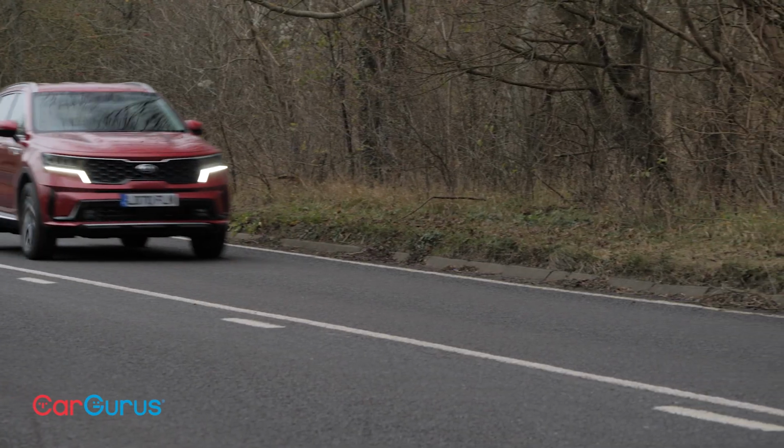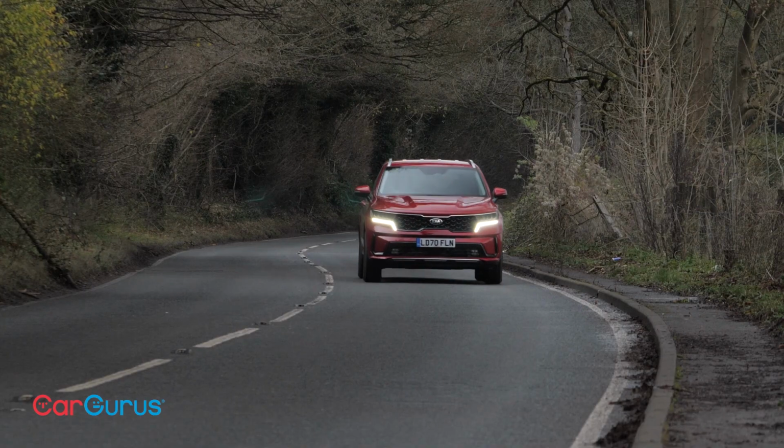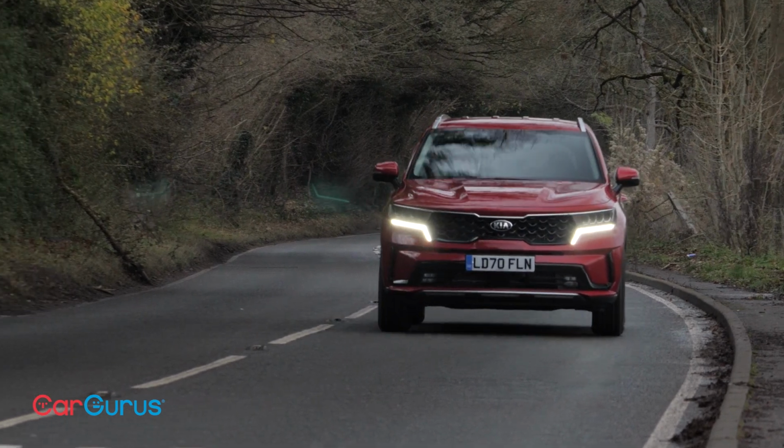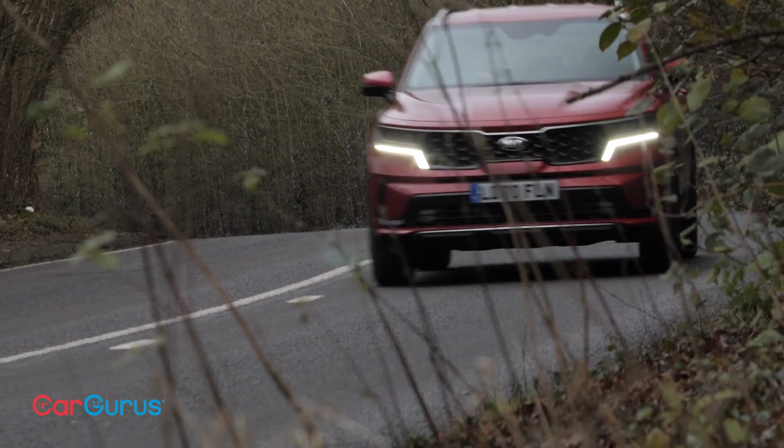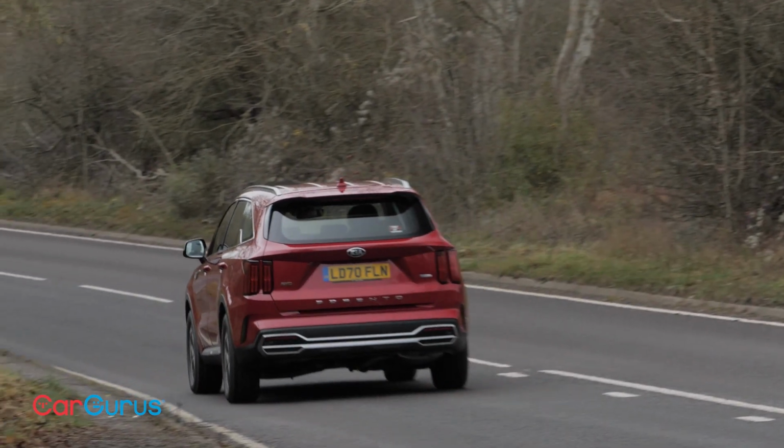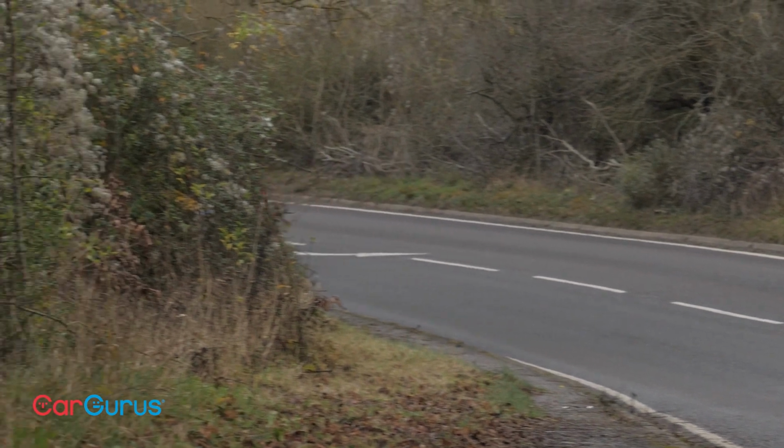That's despite the fact that the more expensive trim levels with their 19-inch wheels also come with self-levelling rear suspension, which will be an especially attractive prospect for those who tow or regularly carry heavy loads. The handling isn't half bad either.